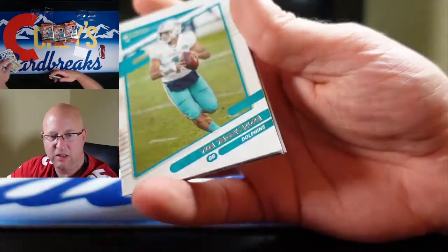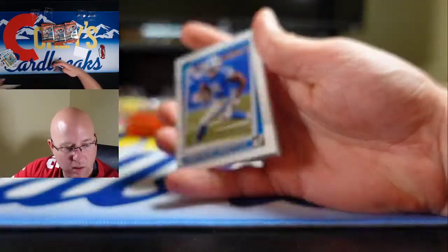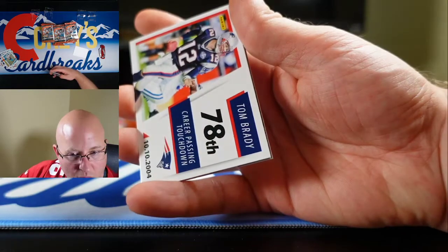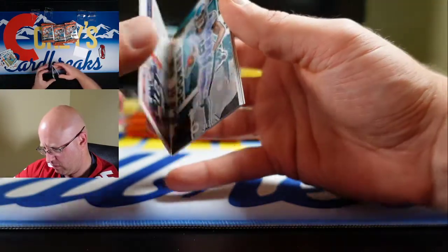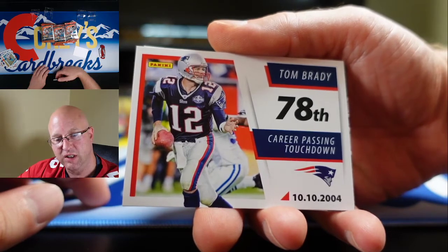Trey Hendrickson. There's a second year Tua. And the Saquon Barkley. And rated rookie Amon-Ra St. Brown. And we got the back looks like the front. Tom Brady's 78th career passing touchdown.